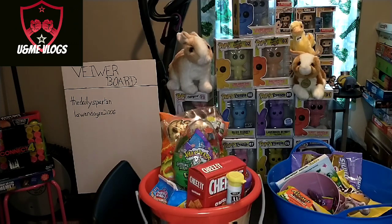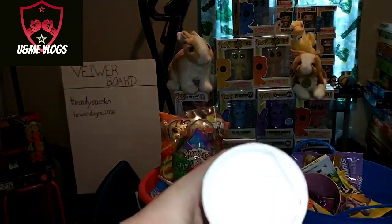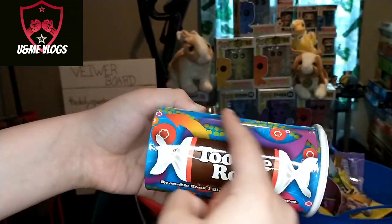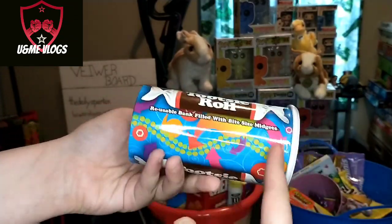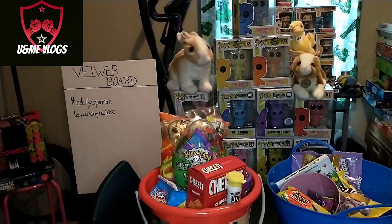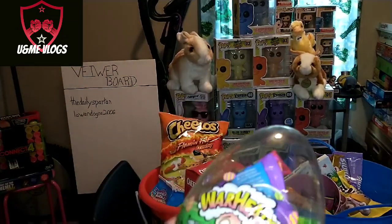How about a whole tube of Tootsie Rolls? It's a bank too. I like these, the tubes and the bank. Yeah. So it's very sporty too. Yeah, it's very bright colored. Wow. Very detailed.